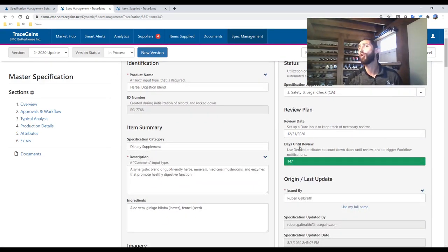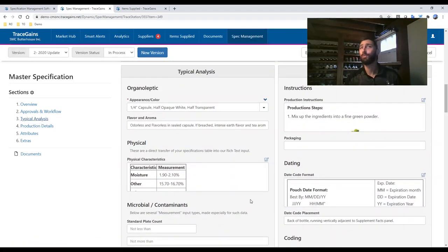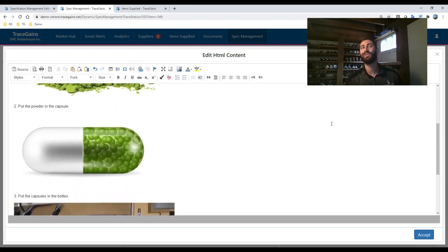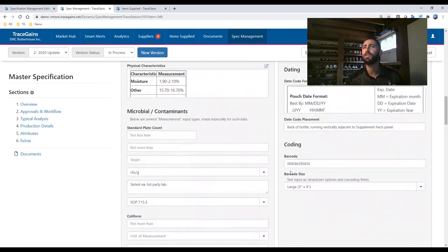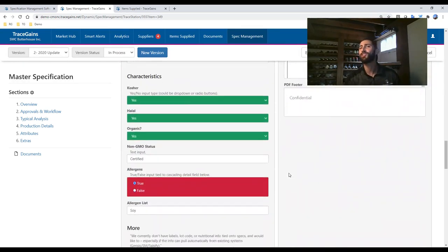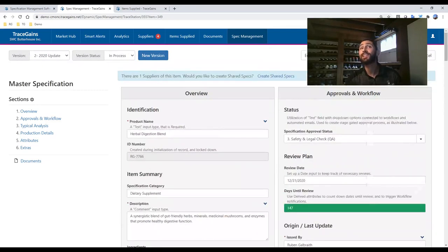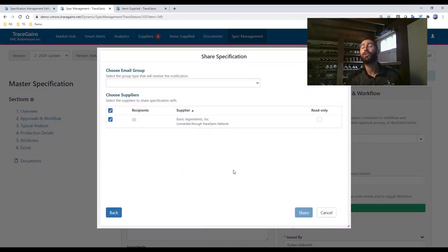Might have things like an overall review date where you have a countdown timer for when you need to recheck it. An ingredients list, a picture of the bottle, probably more testing details, but also instructions on how you actually make this. In this case, a very simple green powder to capsule to bottle process. You can imagine, though, how it's these types of instructions, details around how it's going to be coded, where the barcode should go, what it should look like on the label, that you need to be sharing with either your own production facility or with co-manufacturers. And we could do that in the exact same process here. In this case, the supplier of the ingredient is actually a co-manufacturer.